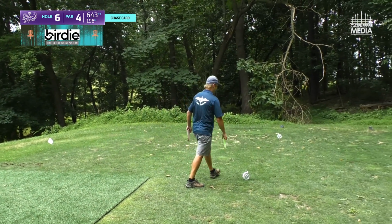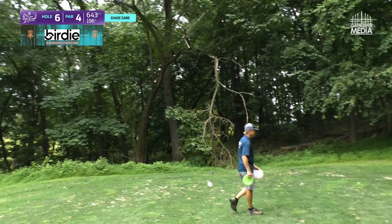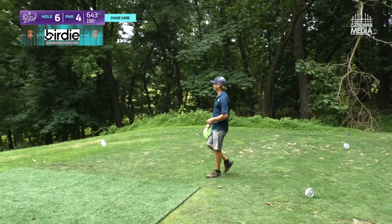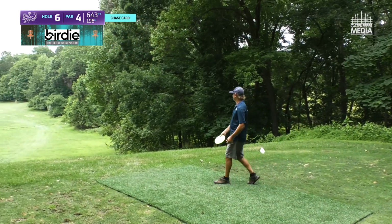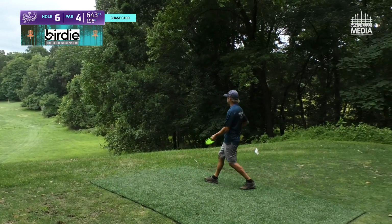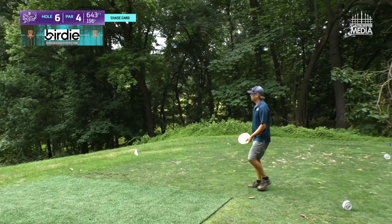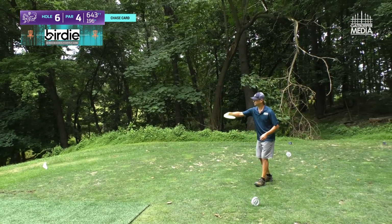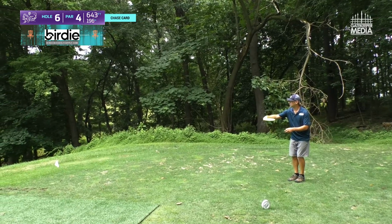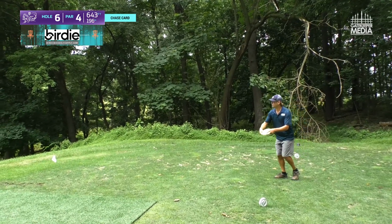So here we have Steve on hole number 6, teeing off. And Steve is debating with me whether or not he can get a roller over the creek that plays OB, that's probably about 350 feet down that hill, somewhere in that range. So Steve is going to make an attempt at throwing a roller here, and he told me that it's my fault if it doesn't work. All right, can't wait to see how this goes.